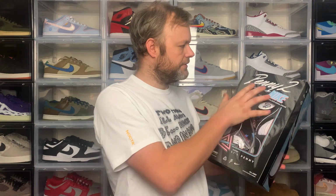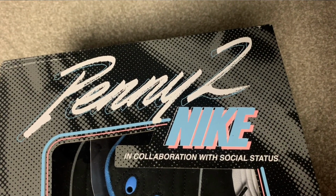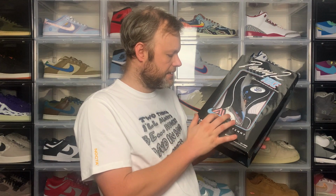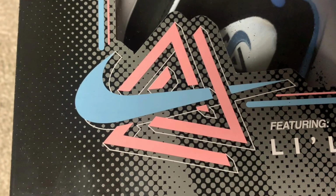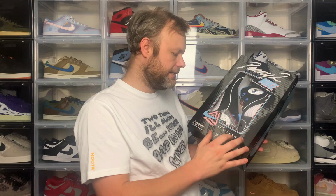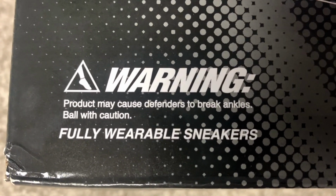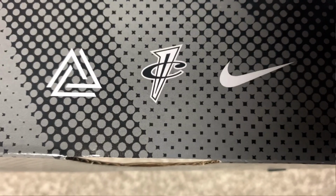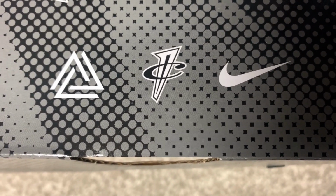What you'll see on the top is you've got Penny 2, you've got Nike and their old school writing, and then you've got in collaboration with Social Status here. And you've got the swoosh and then the Social Status logos intertwined here. Obviously you've got the Nike swoosh in blue and then the Social Status in pink. And you've got featuring Lil Penny. And you've got a warning: product may cause defenders to break ankles, ball with caution, fully wearable sneakers. And down the bottom here you've got Social Status, the Penny logo, the 1 cent logo, and the Nike swoosh right here. And it has all ages, limited quantities available.